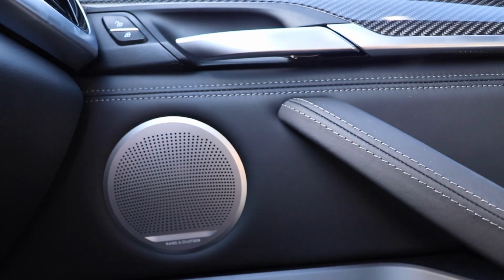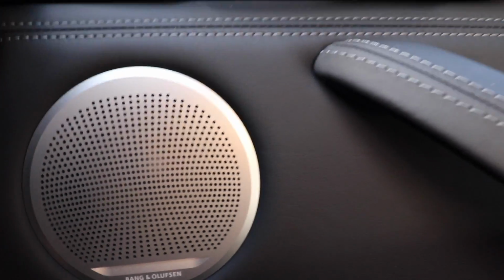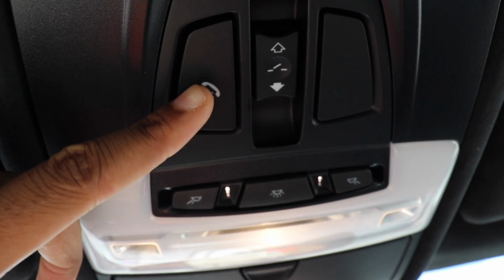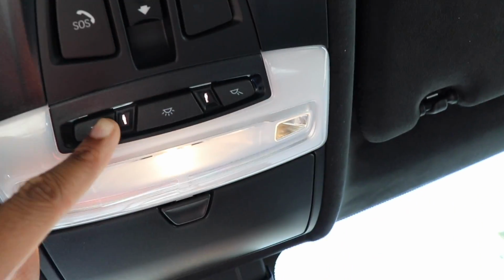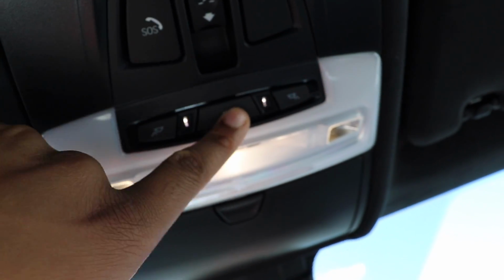You have Bang and Olufsen speakers. On the inside is a very plush, velvety material, as well as your calling for help options. Light on, center light, right light.